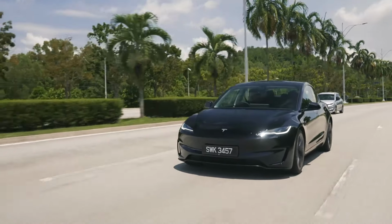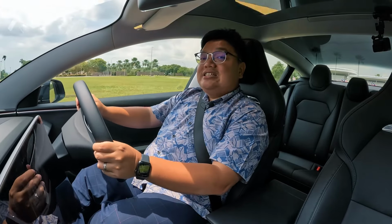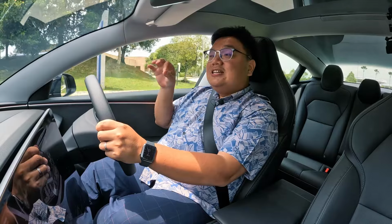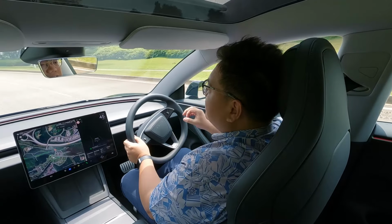But again, it's all relative, because with the Model 3 long range that I've driven before, I managed to average around 13.5 to 14 kilowatt hours per 100 kilometers. So if you want maximum range, if you want ultra efficiency, the long range version is still far better than this one.